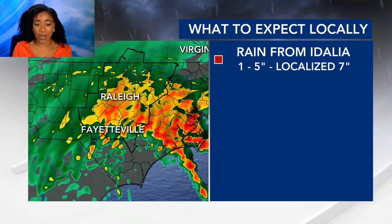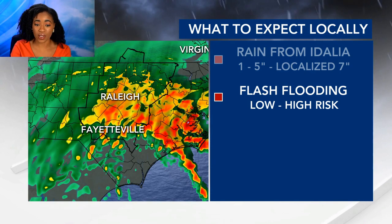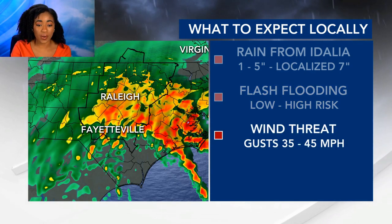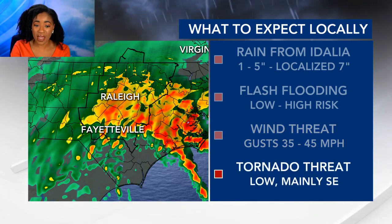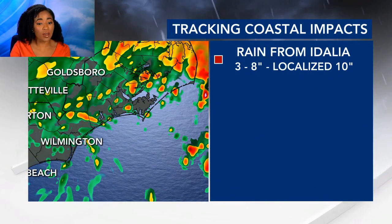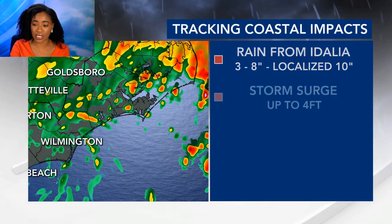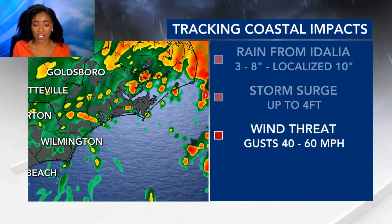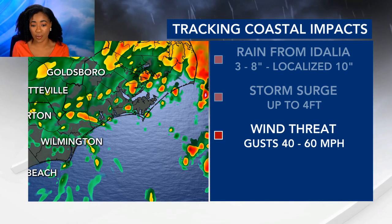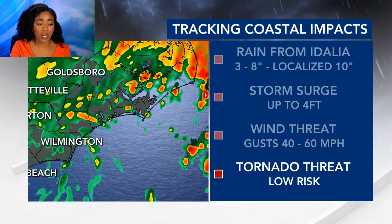We are likely to see around 1 to 5 inches of rainfall with isolated totals upwards of 7 inches to the south. There is a high risk of flooding for our southern areas, and winds could gust upwards of 45 miles per hour. The tornado threat is there, and it's low, mainly for areas to the southeast. Along the coast, 3 to 8 inches of rainfall possible. Localized totals upwards of 10 inches cannot be ruled out. Storm surge up to 4 feet will be possible. That saltwater inundation is going to take over as we head into tonight and tomorrow, and wind speeds could gust up to 60 miles per hour with a low risk of a tornado threat.